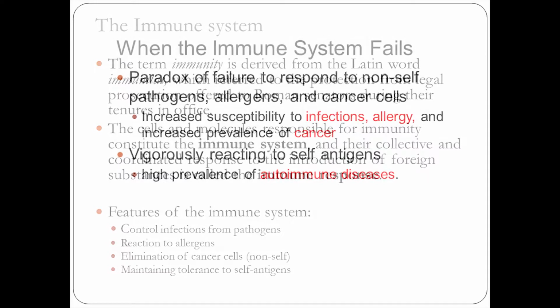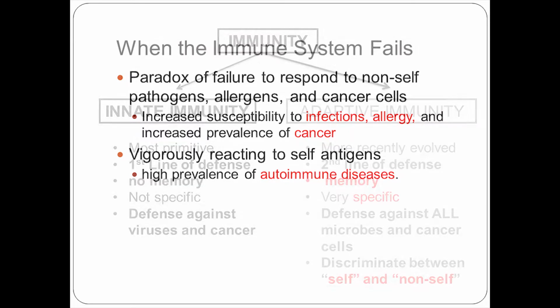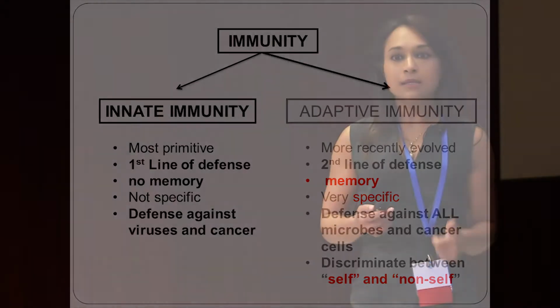All right, so when the immune system doesn't work, what happens is we see things like infections, allergies, autoimmunity, and cancer. So remember that patients with primary immune deficiencies can present in all these different ways. So let's do a little bit of immunology 101, going back. We have 2 arms of the immune system, the innate immune system and the adaptive immune system. The innate immune system was basically the most primitive. It's our first line of defense. We have no memory response. This is completely non-specific. And a lot of focus on defense against viruses and cancer.